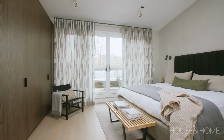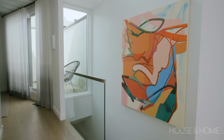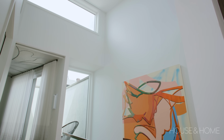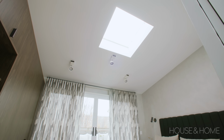This unit is quite deceiving because the ceilings are not super high on the main floor. There's only one bank of windows, but coming upstairs, you are just hit in the face with all of this wonderful light. There's a skylight in the main bedroom. There's just a ton of light coming in from a whole bunch of different angles, and it's quite the departure from the sort of moodier, calmer main floor.